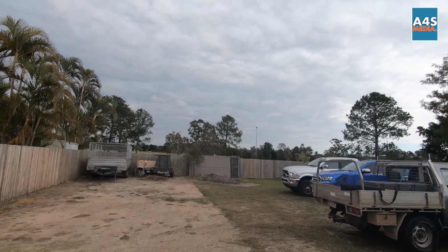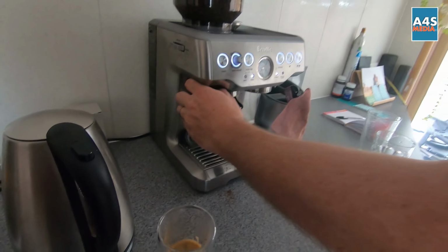Oh, there he is. Oh, mate, coffee and Kahlua. That's how every man should start his day, shouldn't it? It should. It really should. And show the world how we start our day.